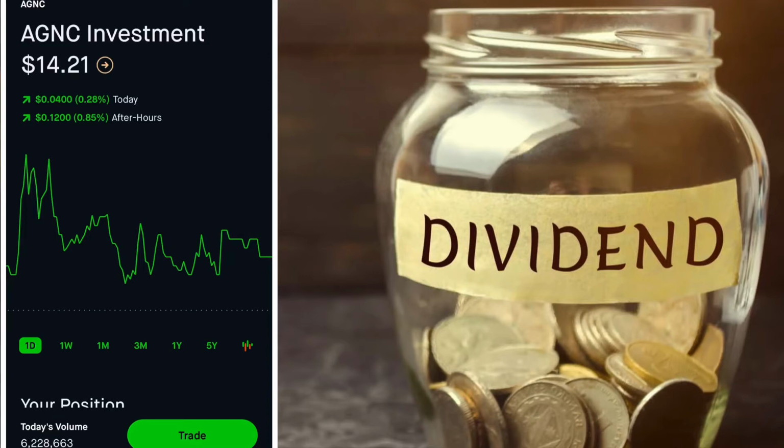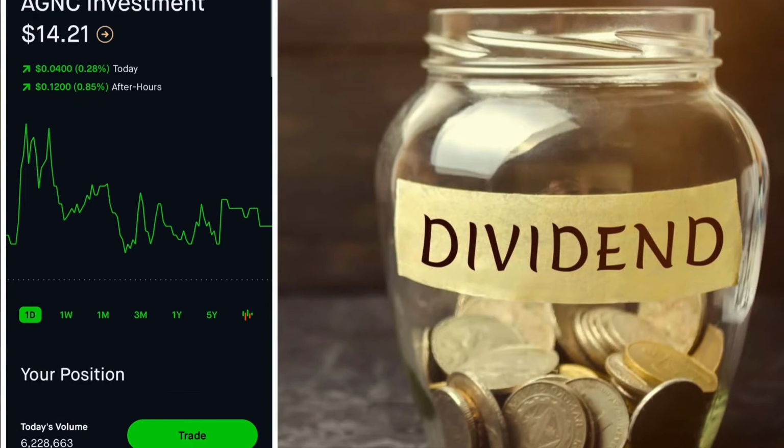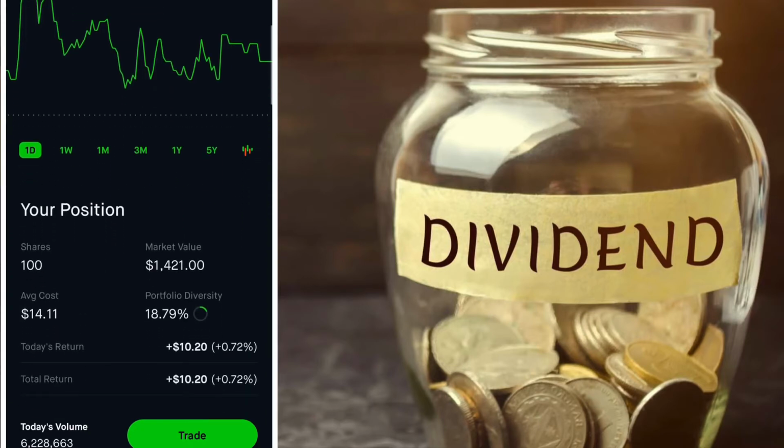Now here with AGNC, today is the 27th. Tomorrow, the 28th, on Friday, is the ex-dividend date. So if I sell these shares tomorrow, I will qualify for a $12 dividend. Now this one pays 12 cents per share because I have 100 shares that I just bought today. Tomorrow I would qualify for a $12 dividend that's going to be paid to me anytime next month.